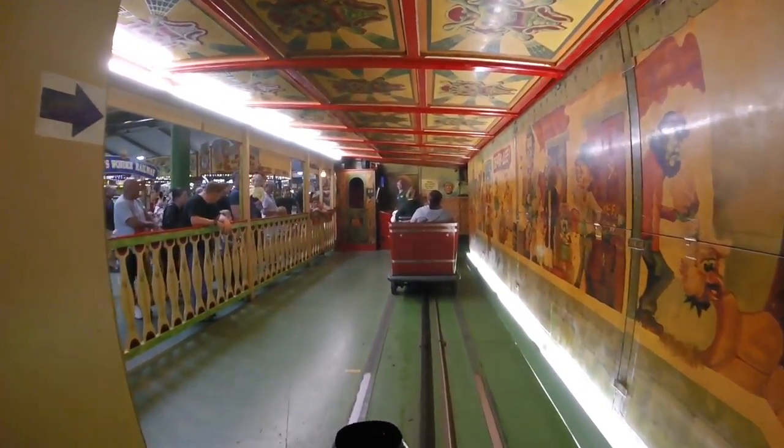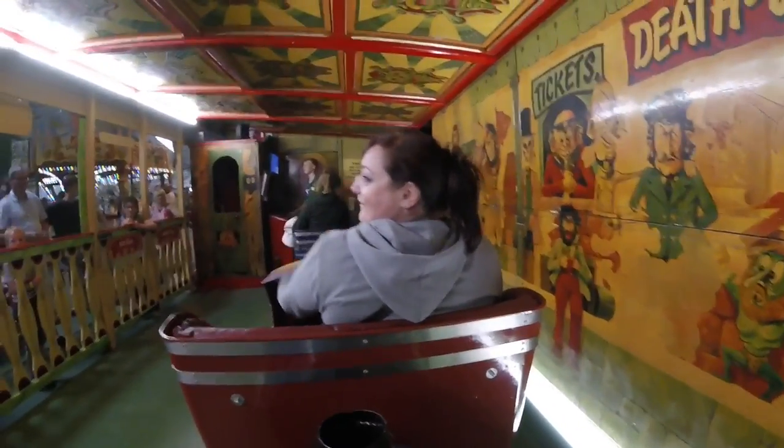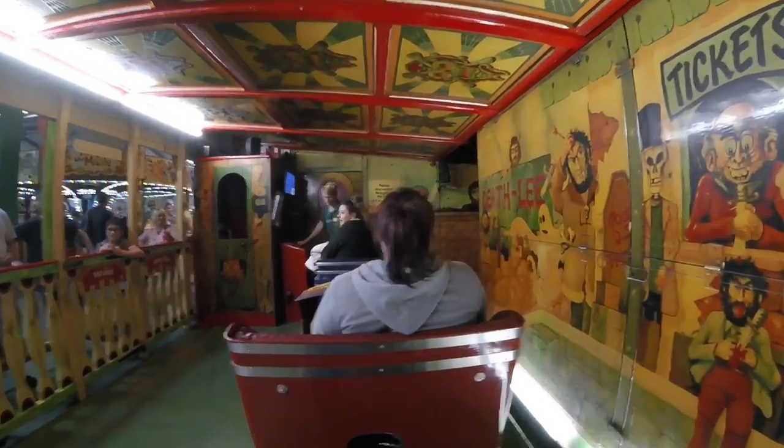Wow. Thing is with this ghost train, because it's a heritage ride, they'll keep it spotless, which it is. Looks brilliant. Very basic, but very good. Wow, good turns on it. That's it, I think. Yay! That was good, that. For 50p, that was brilliant. Yeah, that was good, that.